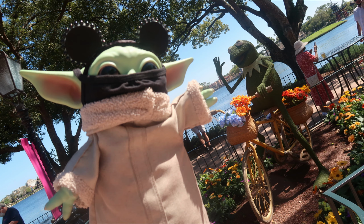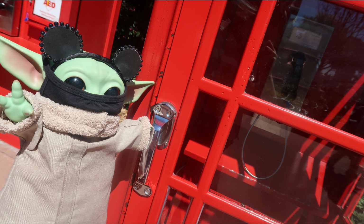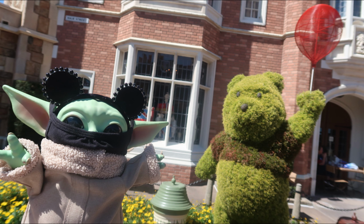We made our way through the UK Pavilion with a couple of stops for photo ops because you know I could not resist the topiaries, and then when Alice was out, I just had to drop by.